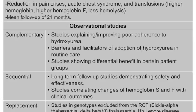In the other category, there are observational studies that showed the effectiveness and safety of hydroxyurea after long-term follow-up. So remember, the trial had a mean follow-up of 21 months. This is a long-term treatment, so the observational studies that followed patients for a longer time can be called sequential evidence. Also studies that correlated changes of hemoglobin S and F, which are the surrogate markers, with clinical outcome. This is also called sequential.